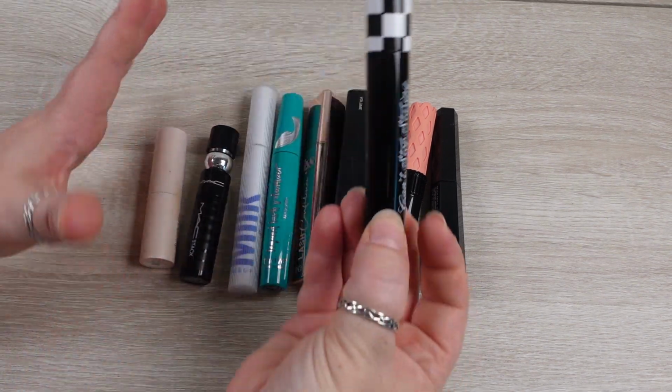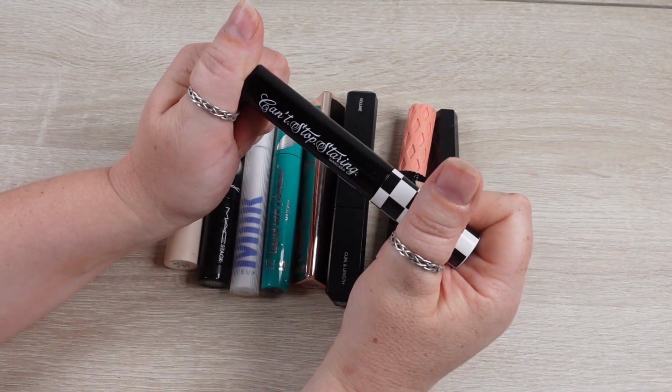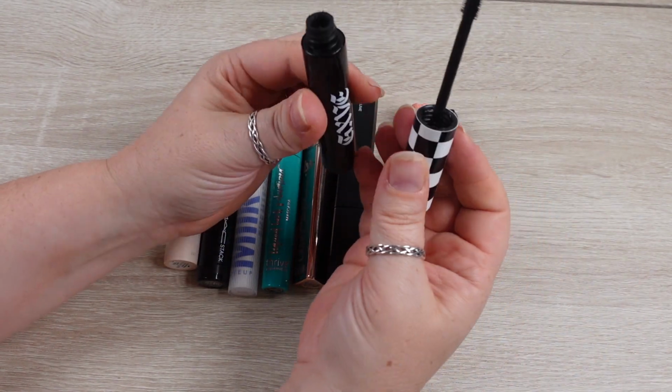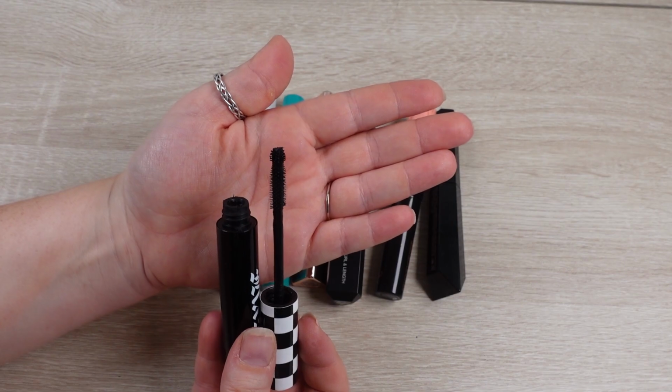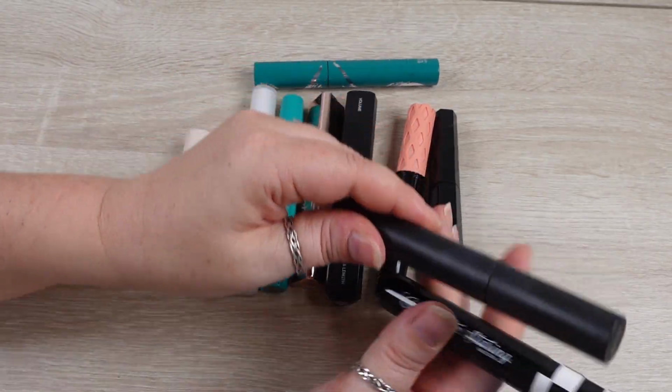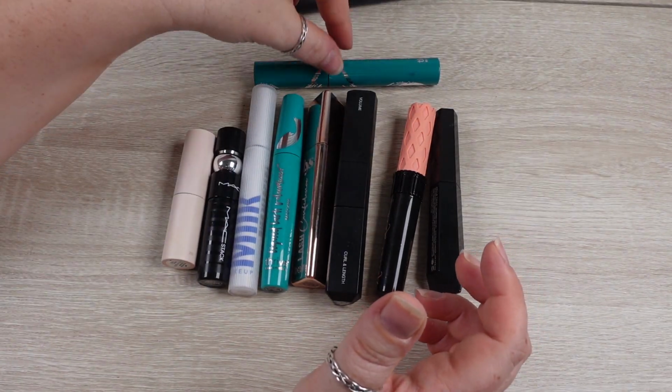Another good one is this one from Give Beauty. This is her Can't Stop Staring mascara. It's kind of an interesting wand, with a ball at the end, but it's the kind of wand that I like. It reminds me a lot of the one from Simi Haze. They're both really, really good mascaras.